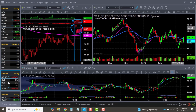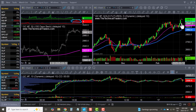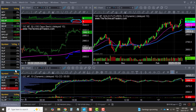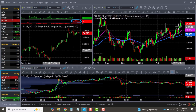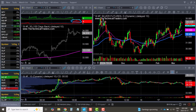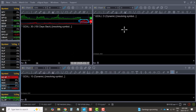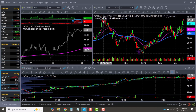In the grand scheme of things, if we go take a look over at gold, gold pushed up to some new all-time highs. It is testing that 3,000 level. And if we take a look over at silver, it's had a very nice run as well. It's pushing up to some recent highs that we saw back last October. And miners had a pretty good move, lots of volatility. They're pushing up and hitting the highs that we saw back in October as well.